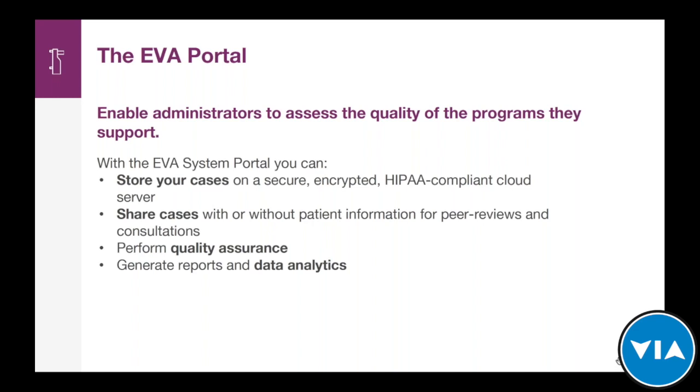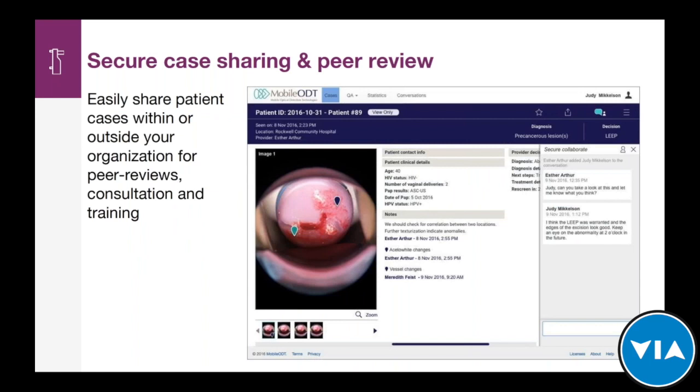So in a hospital network, they connect those back using our cloud portal to be able to store those cases in one place, almost like an electronic medical record system, to be able to share those cases with people within the network for collaboration, for quality assurance, and then of course to generate different reports to tell you about the health of the program, how many screenings are taking place in the different sub-hospitals of a hospital network.